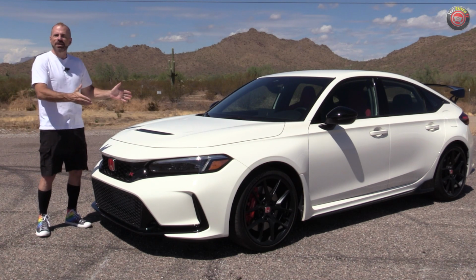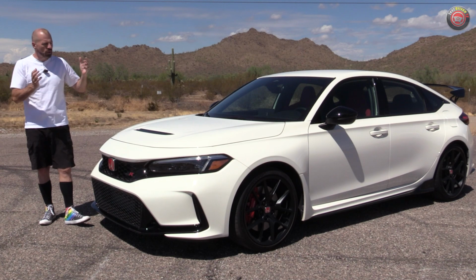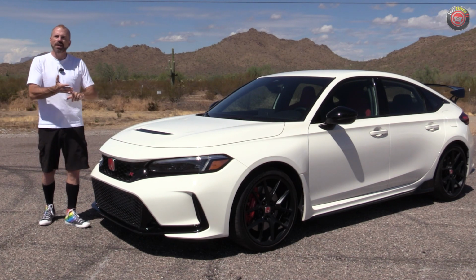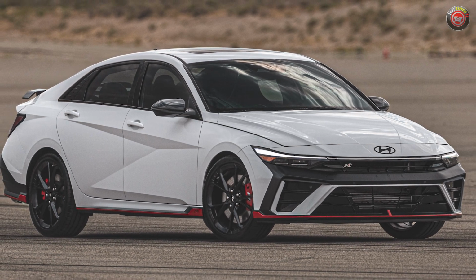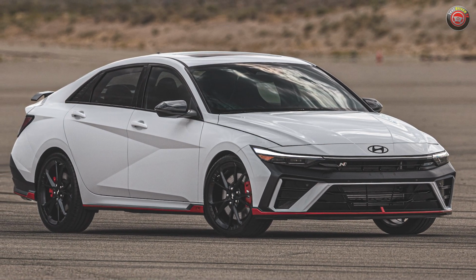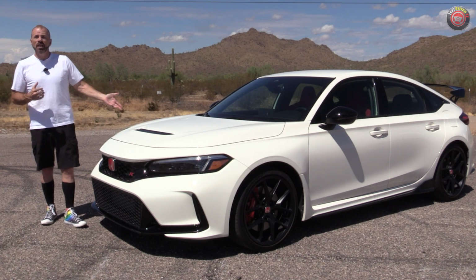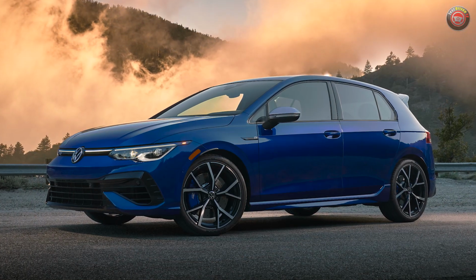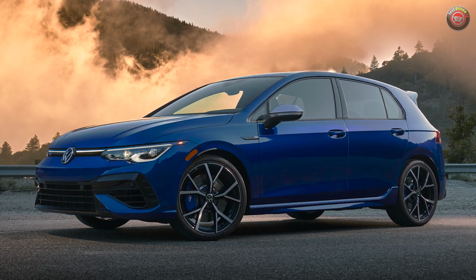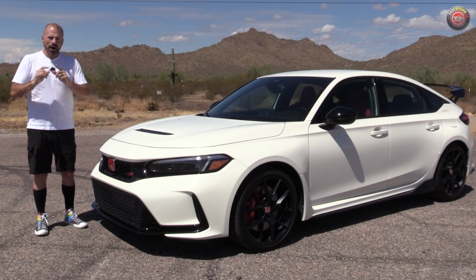Now, competition. My closest competitors that I can think of in my head are the Hyundai Elantra N, a little bit less money, a little bit downscale in terms of quality, fit, and finish, and of course the horsepower is a little bit less. It does come with a manual transmission. The next is the Volkswagen Golf R, about the same power, about the same price, but it comes with all-wheel drive.